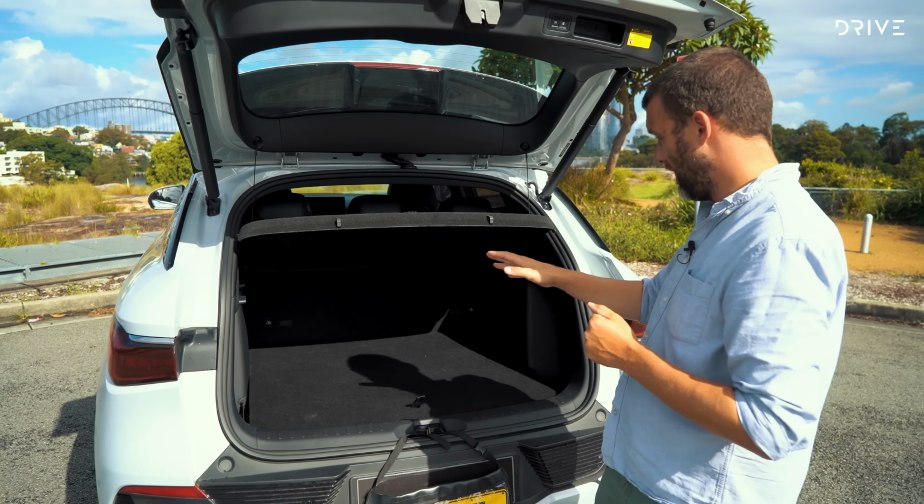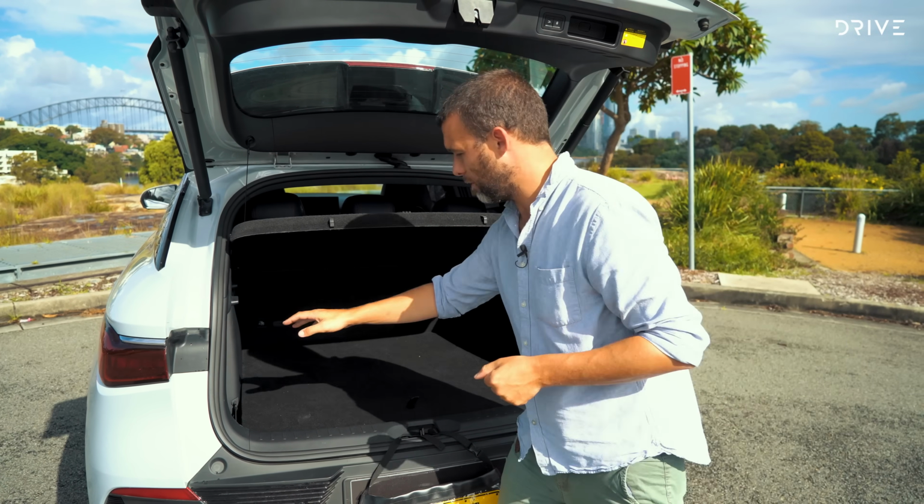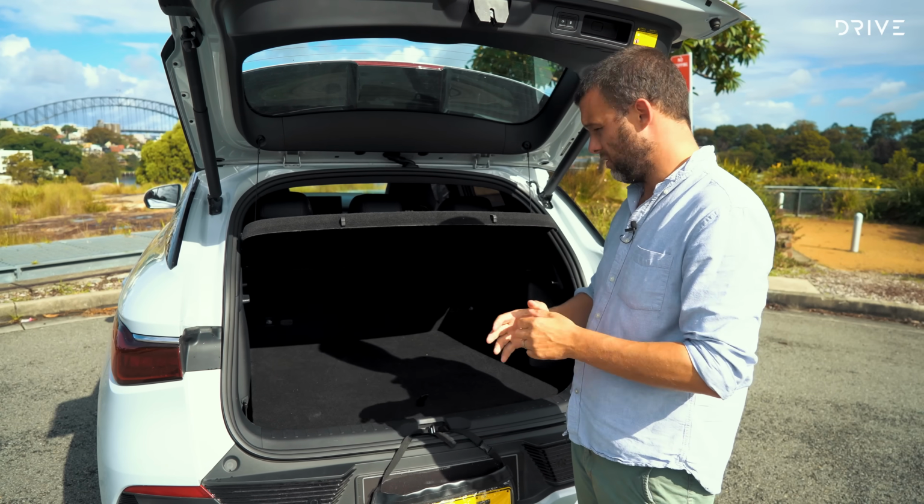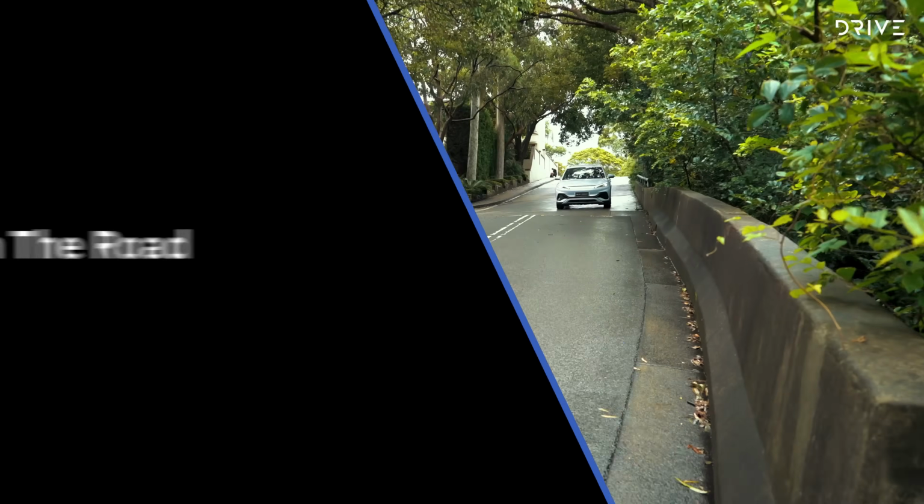But other features you've got here, you do have a light in the back here, and you've got a couple of storage spots in each side as well, and a decent parcel shelf. So all in all, not too bad.